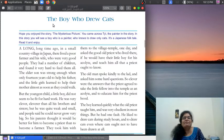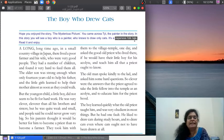Yes, here is our story, The Boy Who Drew Cats. It's a Japanese folk tale. Listen here, folk tale, T-A-L-E, tale. What do you mean by folk tale? Tale means story. Folk tale. Haven't you heard folk dance? What do you mean by folk dance? And haven't you heard folk song? What do you mean by folk songs? Nadodi paattukal, nadodi nrittam, nadodi kathakal, folk tale. Then what do you mean by folk tale? That is, what is the essence of a folk tale?